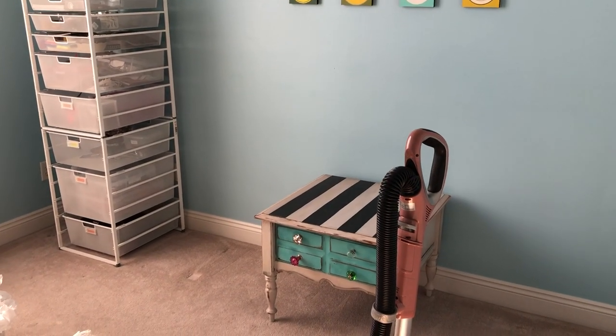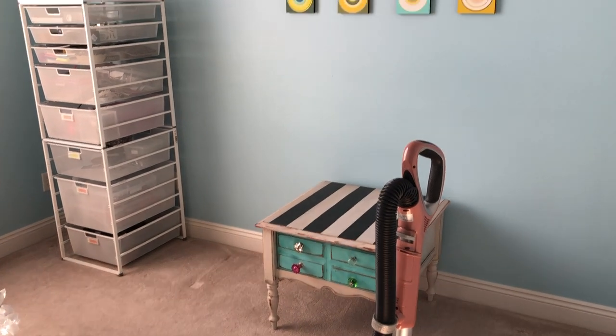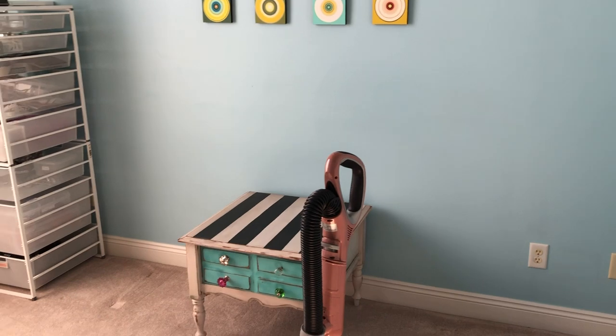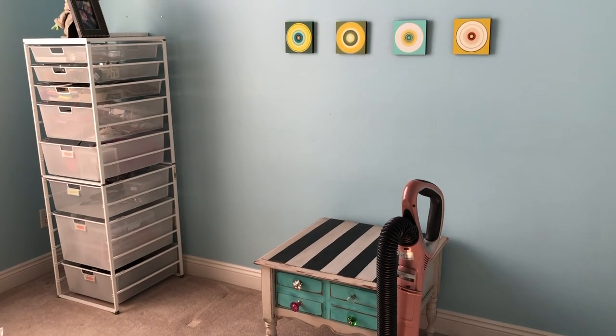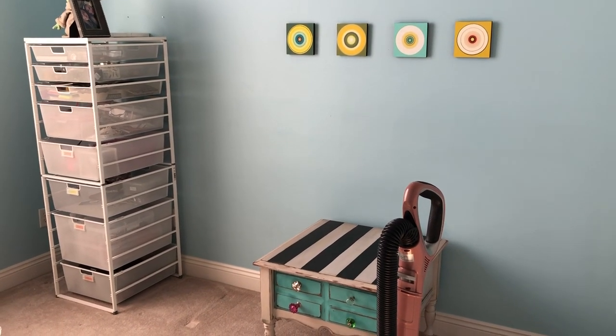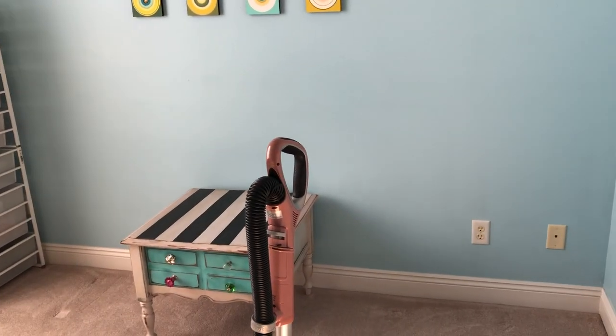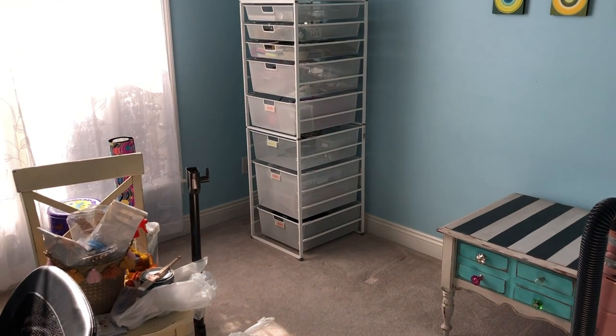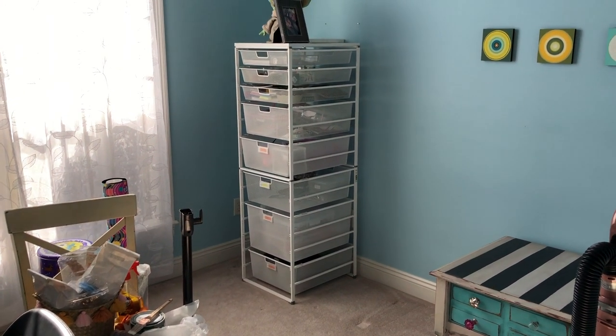Okay, so the vacuum is obviously in the way, but I'm trying to decide if I want that table there or if I want it over in that corner. I feel like it looks okay right there with the pictures on the wall, like it's kind of centered. And I really don't want a lot of stuff in this room. This over here is probably the next thing I'm going to work on.